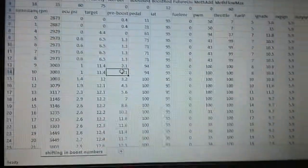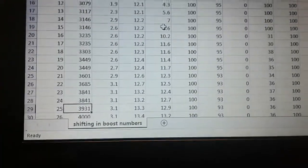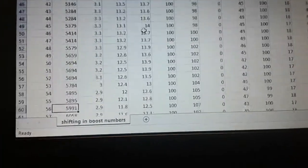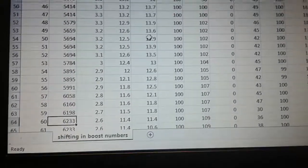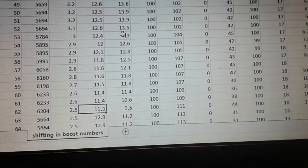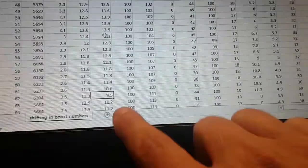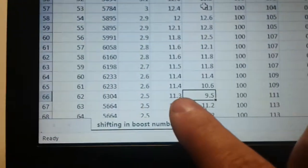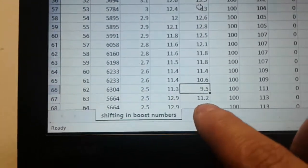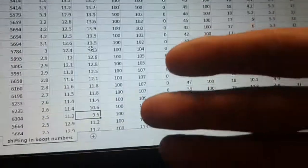And with the number chart here, you can also see what I'm talking about when I shift. What we're going to be going off of is our RPMs here. So you can see right where I shifted was at 6,300. Okay, and that was coming from target. I should have been a little bit higher on my target boost. But once I shifted into fourth, I was already coming into 11 pounds of boost.